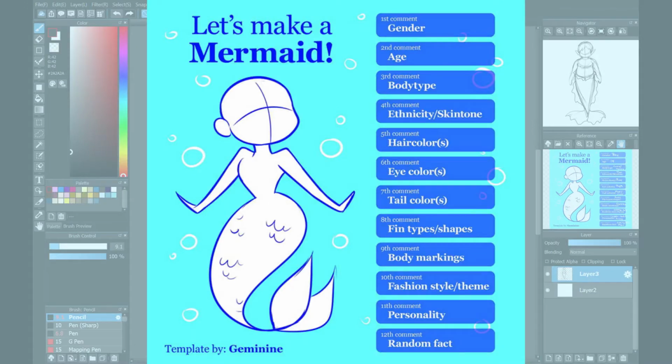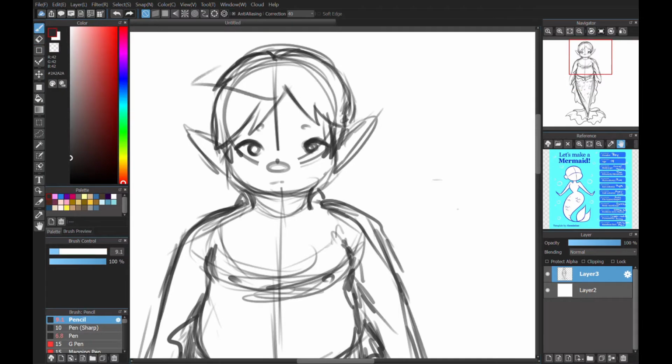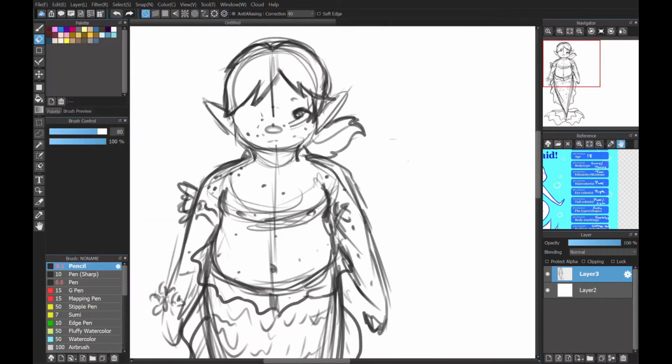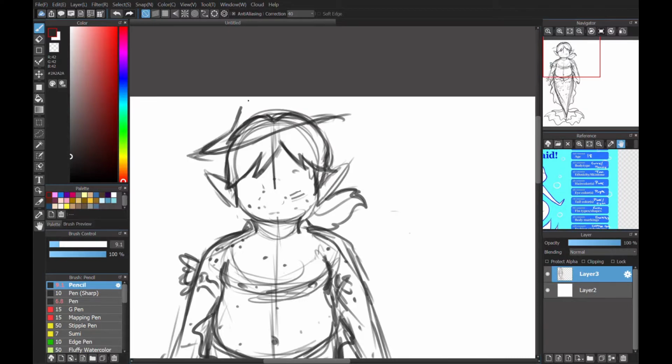So I've seen this template going around on Twitter where each person who comments suggests a character trait in sequential order to eventually make a new mermaid OC. So I thought I'd try it out, and I got some pretty cool responses that I think made for a very interesting character. So let's get to it.